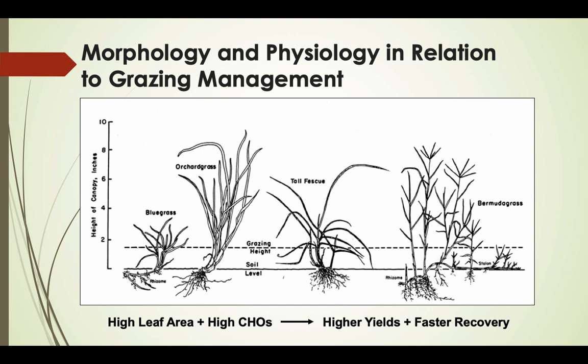Now, if I take something like Bermuda grass, on the other hand, under that height, I've still got quite a bit of leaf area below that grazing height. Plus, all of its stored carbohydrates are in the stolons and rhizomes of the plant, safely below the grazing height. So it's going to do much better under close and frequent grazing management. The same thing would hold true for Kentucky bluegrass. So does that mean we can't use orchard grass? Absolutely not. It just means we need to manage it differently than we would a Kentucky bluegrass pasture or a Bermuda grass pasture.